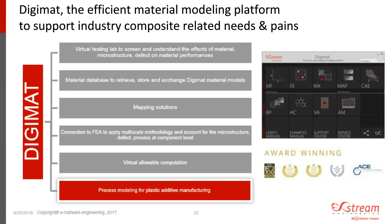And then we are interfaced with most of the FEA solvers on the market, MSC software solvers of course, like Marc or Nastran, but also third-party like ANSYS, Abaqus, or SAMCEF. And finally, we also developed two years ago a process simulation module, Digimat AM, to deduce the level of warpage and residual stresses of the part.